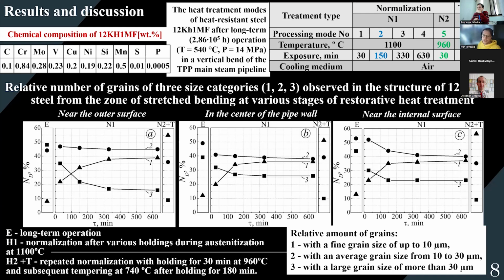After 150 minutes, the proportion of large grains decreased to 20-25%. The proportion of small grains increased to 30-35%, and medium grains to 40-45%. With holding times of 330 and 630 minutes, grain size changes slowed. Their distribution stabilized. Therefore, during the first stage of normalization, it was concluded that the holding time of 150 minutes is sufficient for homogenization of the solid solution.